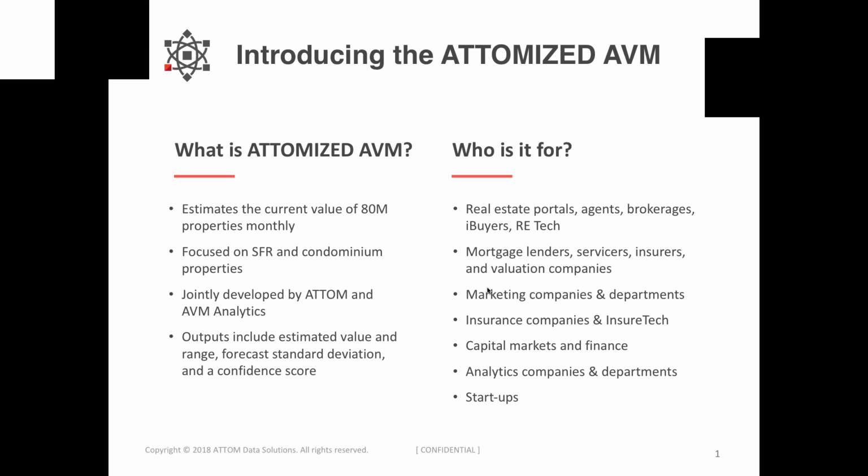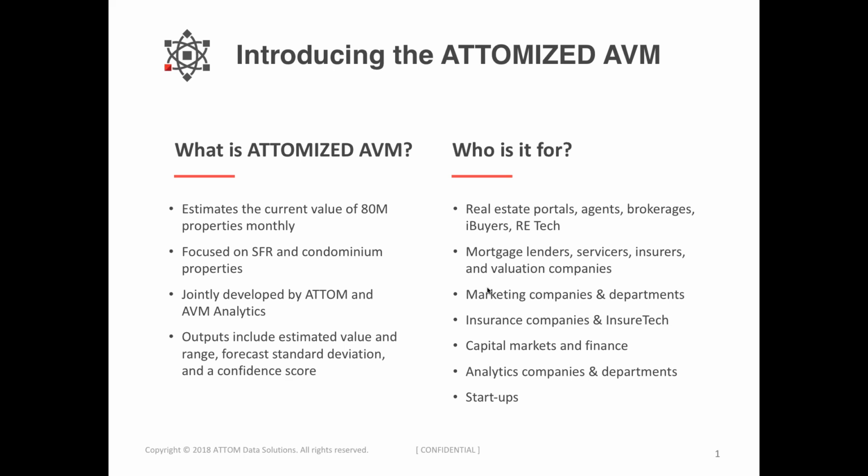Starting with coverage, one of the key aspects of an AVM is that our AVM values over 80 million properties on a monthly basis, which is a high percentage of all the properties in the United States. We also provide historical AVMs, so think of a sort of a wayback machine that figures out the value of a property at some point in the past. This is especially important as you look at the history of a property. All of this means that when you need a value, we have one for you there. And coverage is just one aspect of an AVM. It's really also a function of how accurate an estimate you really want.